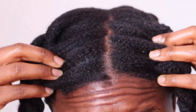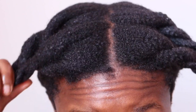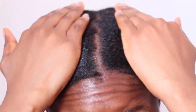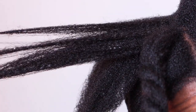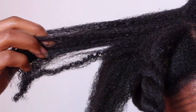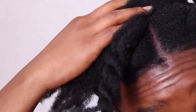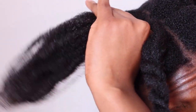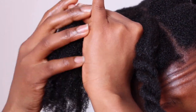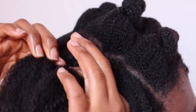If you've ever had a fresh chocolate cake that's moist, that's how my hair feels. Y'all see that? You see the shine check. Let me know in the comment section if you're gonna be trying this out. I love this, and it's super lightweight. My hair is not dry. You can tell that the oils have sunk in beautifully into my hair. But anyway, let me go wash my hair.